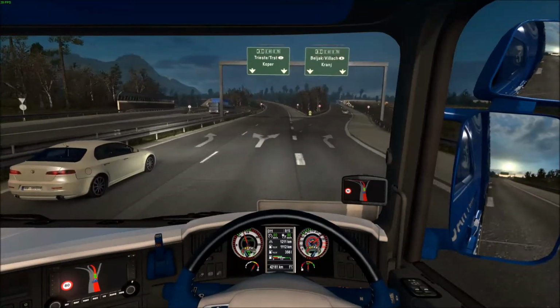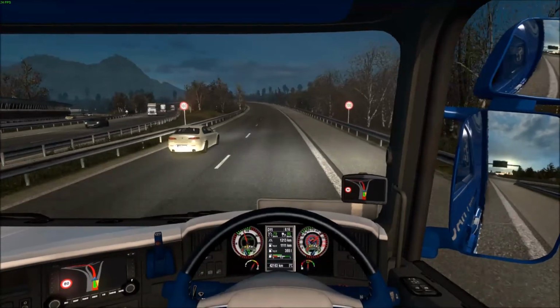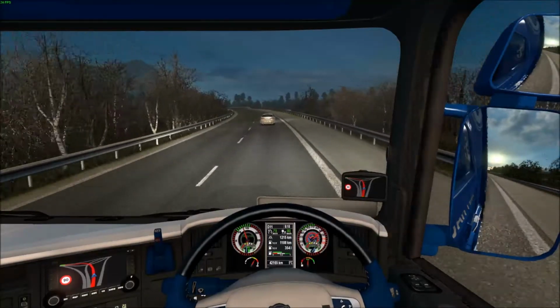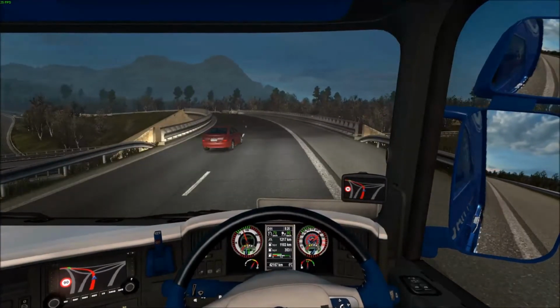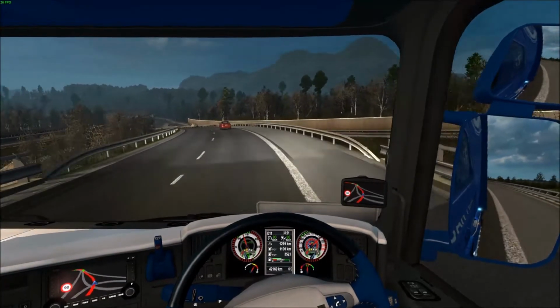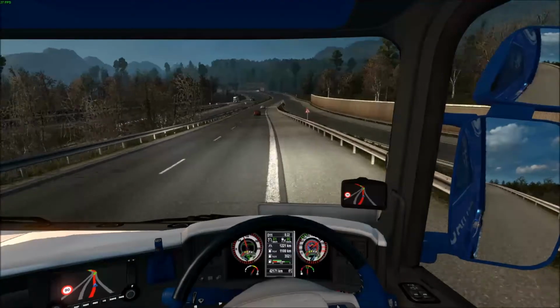I just love driving on Pro mods, full stop. The stuff they do, guys, it's amazing. Like, huge respect to them for doing what they do, and they're taking their own free time. They don't get paid for it. I donate every time I get the new map update, but I know others don't.